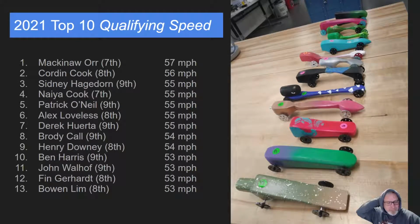Well, I tried to come up with the top 10 cars for speed, but there were 13 cars because of the speed ties. And so only a 5-mile-an-hour difference between first and 13th. What does that mean? The championships are going to be tight this year.